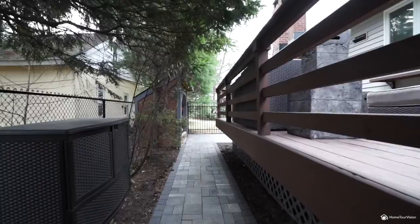Tranquil setting, move-in ready, waiting for you.